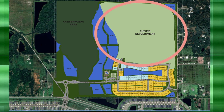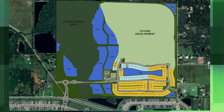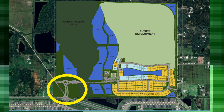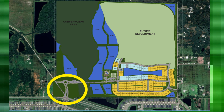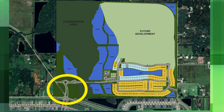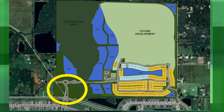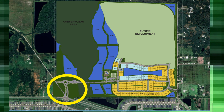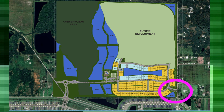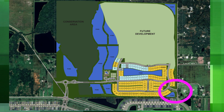And I want you to notice here there are 2 entrances and exits. The entrance right here is its grand entrance. I'm going to show you a video rendering of what it's going to look like. It's going to be really nice. It's going to have a roundabout, and that is right off of Spencer Parrish Road. And then here on the other side, the back end of the community, there's going to be another entrance. That's what this one looks like.